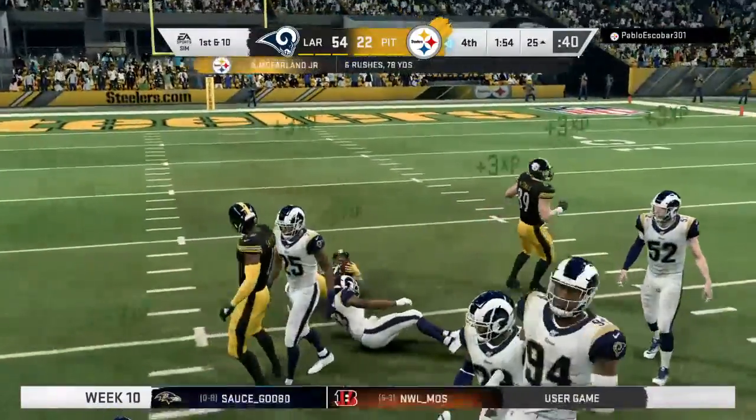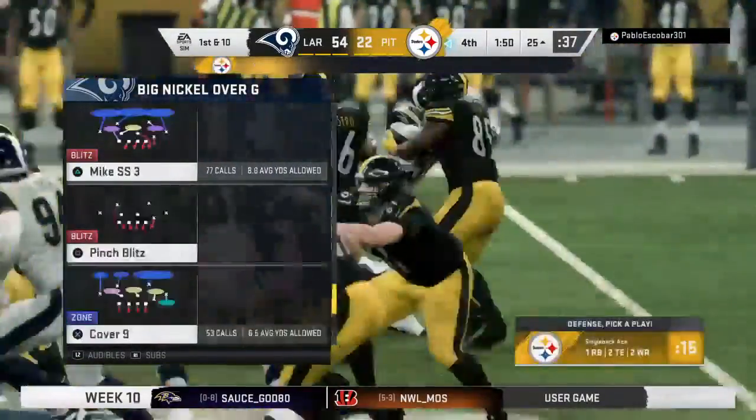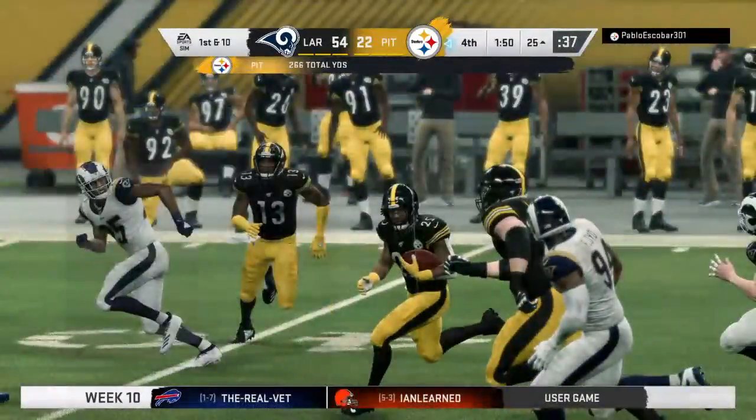And they're able to work this to the 25 before it's all said and done. A big run there, 29 yards and a first.